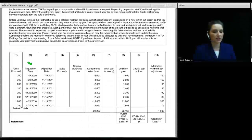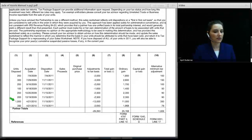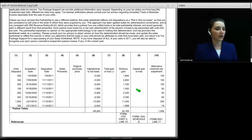This is the worksheet, and some numbers are filled in and some are blank. You can see it's telling us the units that were disposed, the acquisition date of those units, the disposition date of those units, adjustments to basis in those units, and the portion of the gain when we sell those units that will be ordinary gain. But the other amounts, like what we actually sell the units for, the original purchase price that we paid for them, and the amount that will be reportable as a capital gain, we have to figure that out.